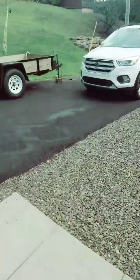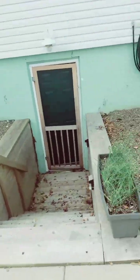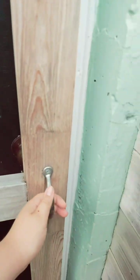Hey guys, today I'm going to be doing a house tour of my dad's new house. So let's go. It's very beefy. I'm going to do my bedroom, mine and my sister's bedroom, last because it looks amazing.